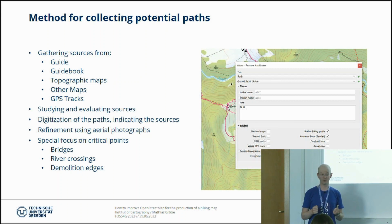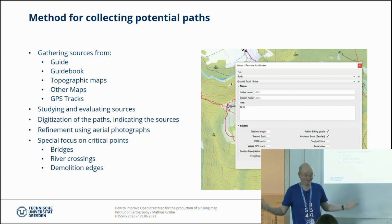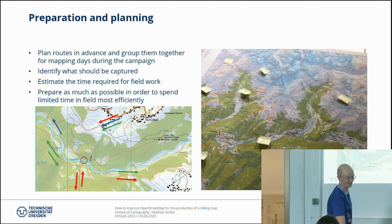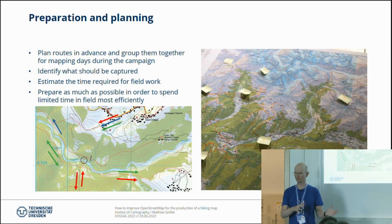We had a special focus on critical points like bridges and river crossings, so that we don't get stuck at a river and have to hike back 10 kilometers, so you have to focus, this bridge should be here. And sometimes we also ask the locals, is there a bridge? And we said yes, or is there a path? Mostly we are correct. In some cases, we didn't find the path. We don't know what happens sometimes. So in advance, before heading out, we tried to collect these routes into groups, where we send our students, at least 2 students going out, so that they are not alone.